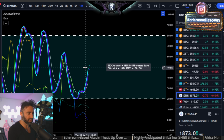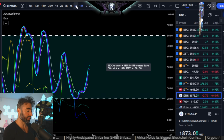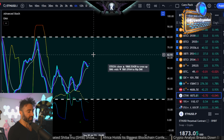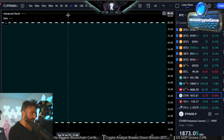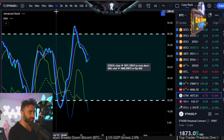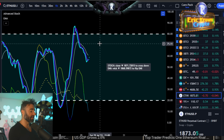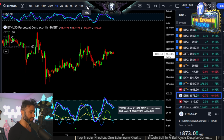The 12-hour time frame is also headed to the upside, above 1855, where it's still trading above by about $20. The 6-hour time frame is freshly crossing up above 1869. The 4-hour time frame is also up above 1865, and the hourly is freshly up above 1871. So very interesting right there. Maybe we see some fireworks into the end of this weekly closure here.